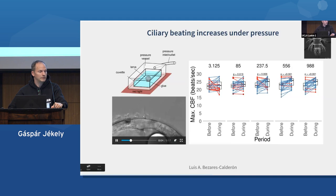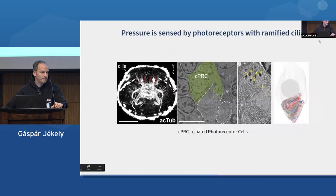You can see this beautiful metachronal coordination. And if you pressurize them to 1,000 bars, there is a big increase in ciliary beat frequency. But increases already occur at lower pressures. And this change in the frequency only happens in the head ciliary band. And this is because the sensory cells that sense pressure are in the head.